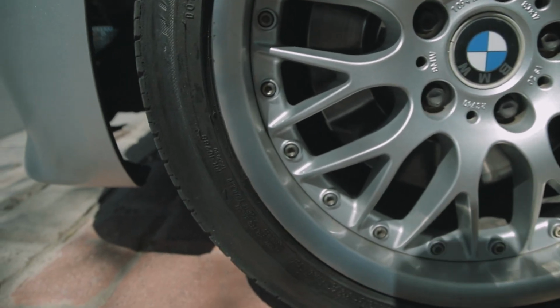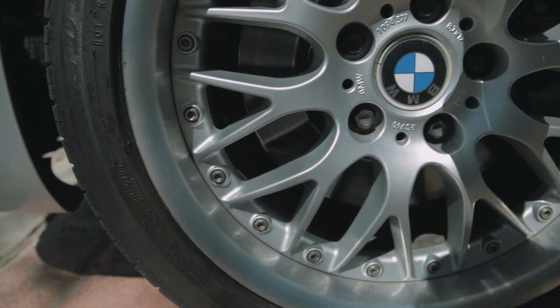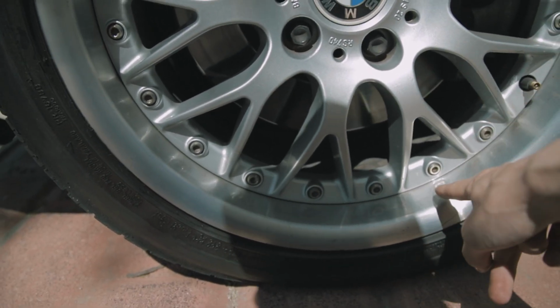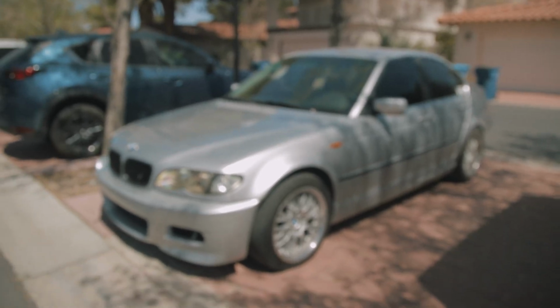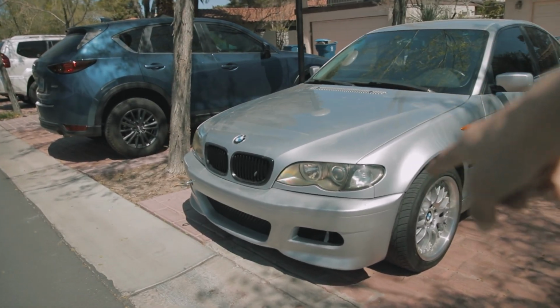Something I do want to do, if somebody can tell me, I don't know what kind of bolts these are, but I was thinking of doing these in a metallic bronze or gold all around. That'd be pretty dope. But yeah, oh, here's the painted bumper.